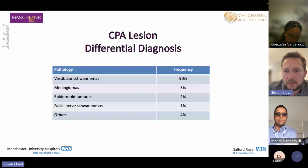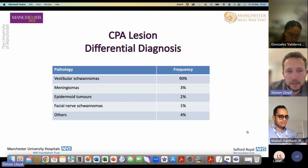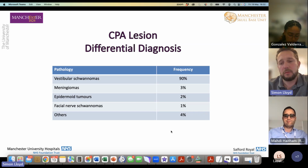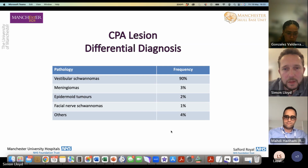So these are the other types of pathology that we commonly see in the CPA. Vestibular schwannomas make up 90%, meningiomas make up 3%, epidermoid tumors make up 2%, facial schwannomas make up 1%, and then there's a heterogeneous group that make up all the other pathologies. I won't run through all of those in detail because we're focusing on vestibular schwannomas today.